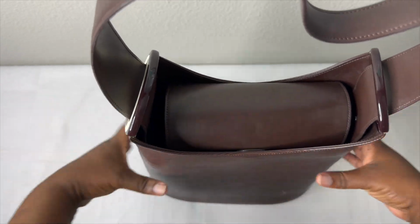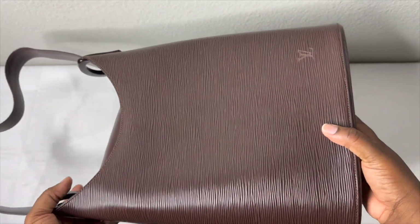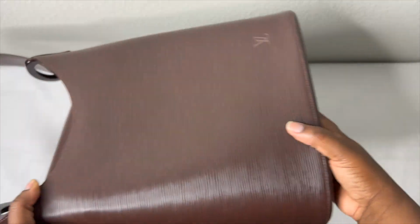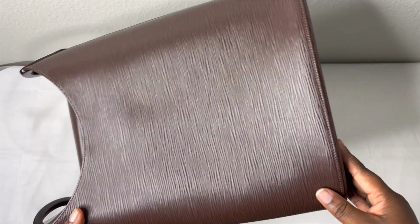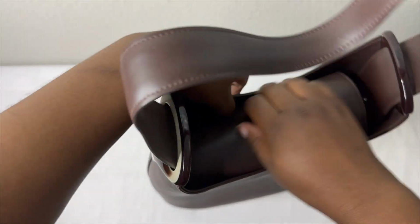I just feel like this has such a feminine kind of silhouette. Guys, look at this beauty. This is so beautiful. I'm so super excited, guys. Oh my God. I just wanted to unbox this and show you guys, isn't this beautiful? I don't even know how to describe it.